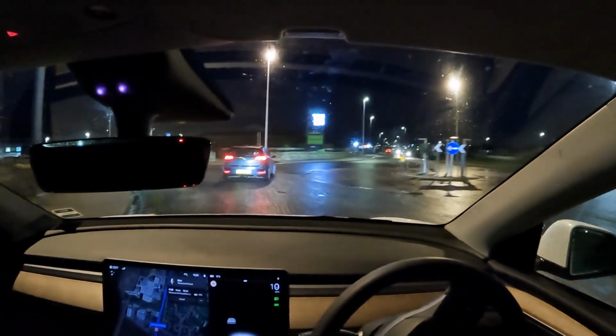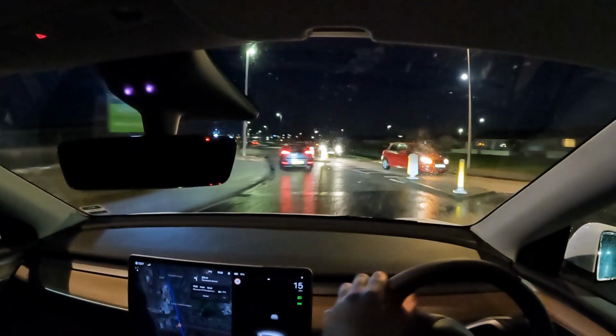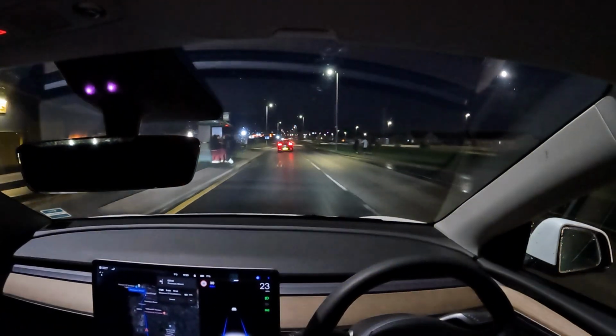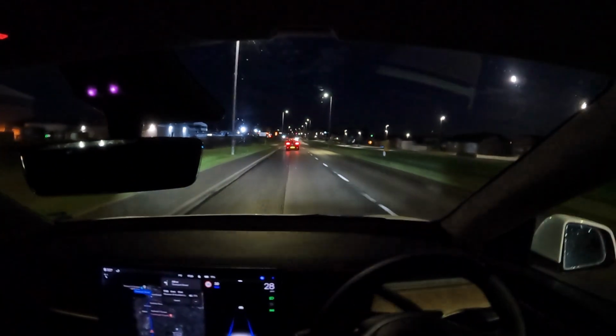So we're going through the roundabout now. I have got it switched off because I'm not completely crazy, but as we get back onto the other side, let's see if we can re-engage. Yes we can. It's a 30-mile-an-hour limit now as we've entered the town.